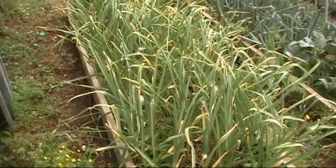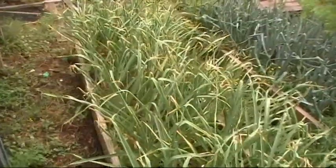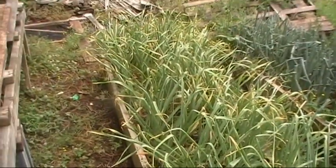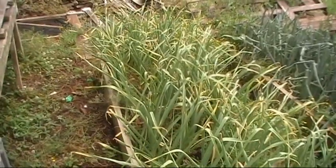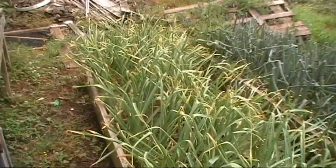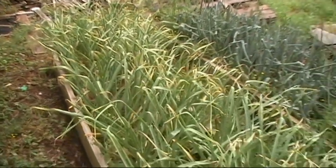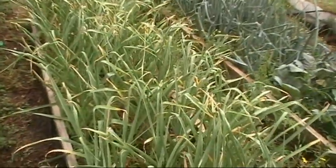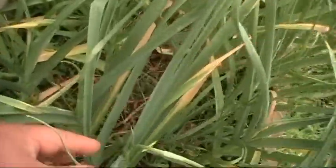Well, let's start with the garlic. See if I can get this right. I've been having bloopers here. This is red chestnut, something like that. Baker Creek seeds. I bought it a few years ago. I've replanted it, I think, 3 times. I always try to grow enough to have garlic to plant each year. It's about ready.